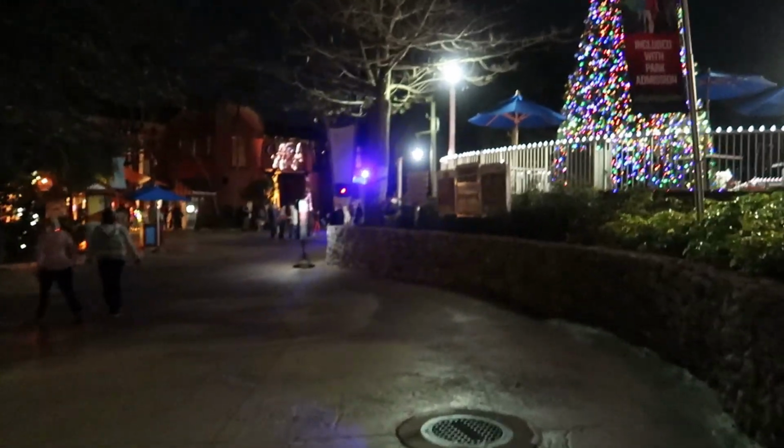Well, I'm kind of glad we did wait to do a lot of the stuff till we got over here when it got dark, because everything was kind of a walk on over here on this end. The only thing we did not get to do today was Shikra, because it seemed to have a very inconsistent wait time posted.